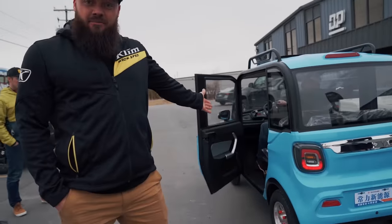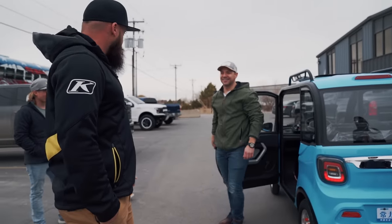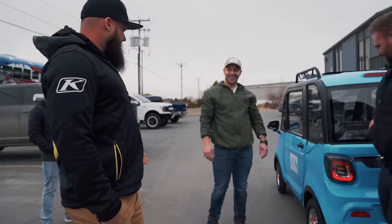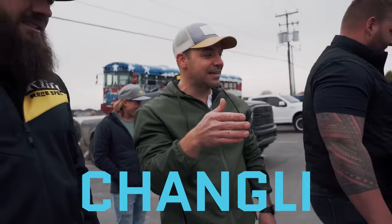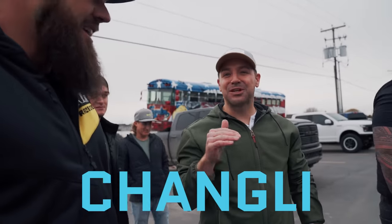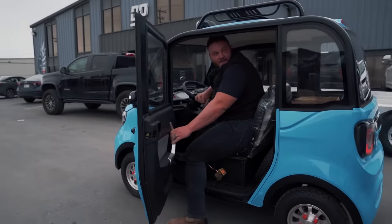My friend Caleb here emailed me, and he said he has the world's cheapest car, and you import these apparently, right? Oh yeah. Who makes it? It's a company in China, and this is called the Changli. It is the world's cheapest electric vehicle. Got to kick through the floor. Yep. Will it power with you in there? There's Bluetooth? Okay.